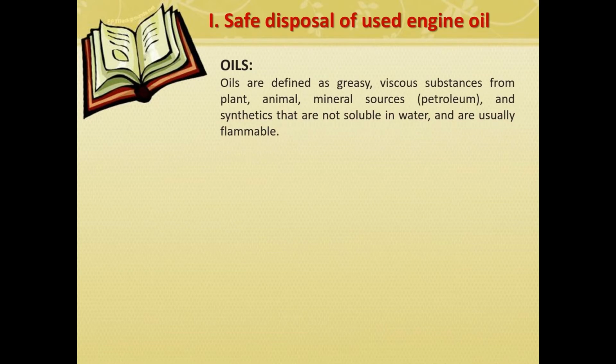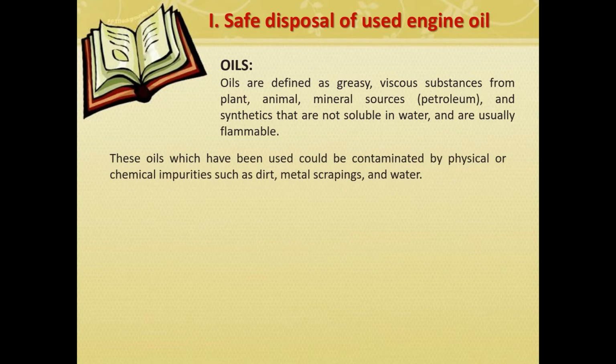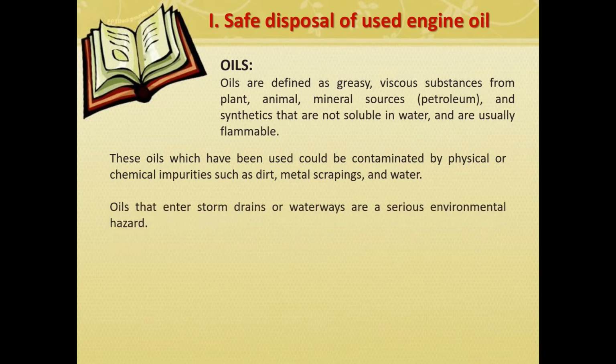Oils. Oils are defined as greasy, viscous substances from plant, animal, mineral sources, and synthetics that are not soluble in water and are usually flammable. Used oils could be contaminated by physical or chemical impurities such as dirt, metal scrapings, and water. Oils that enter storm drains or waterways are a serious environmental hazard. Used oil can pollute fresh air.